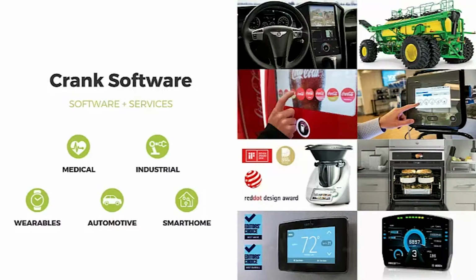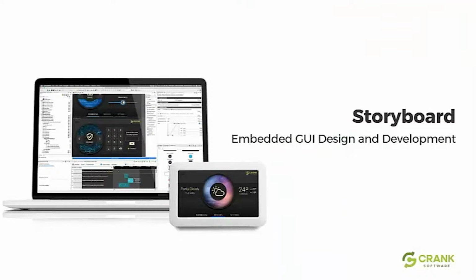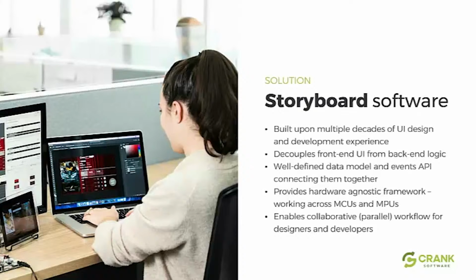So we've been doing this for a long time through our tools and through our services. Our flagship product is Storyboard, an embedded GUI design and development tool. It makes it a lot easier for people to bring in graphical assets and work back and forth with their design teams. So much of it is about speed and ease of use, because we need to satisfy both the design team and the engineering team, since the makeup of those teams has changed.